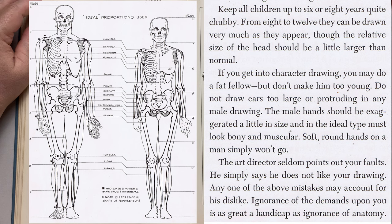If you get into character drawing, you may do a fat fellow, but don't make him too young. Do not draw ears too large or protruding in any male drawing. The male hand should be exaggerated a little in size, and in the ideal type must look bony and muscular. Soft, round hands on a man simply won't go.